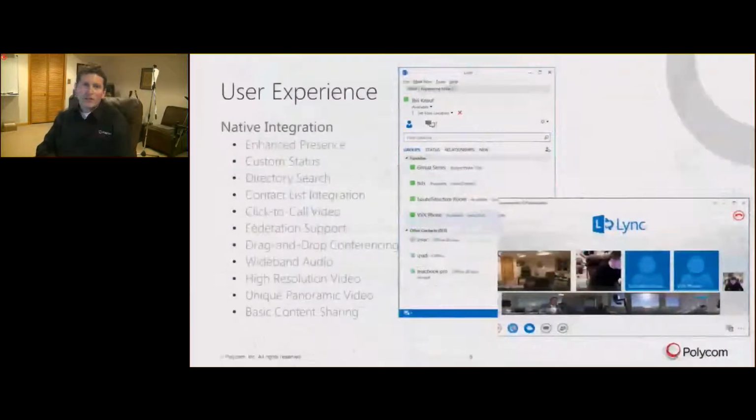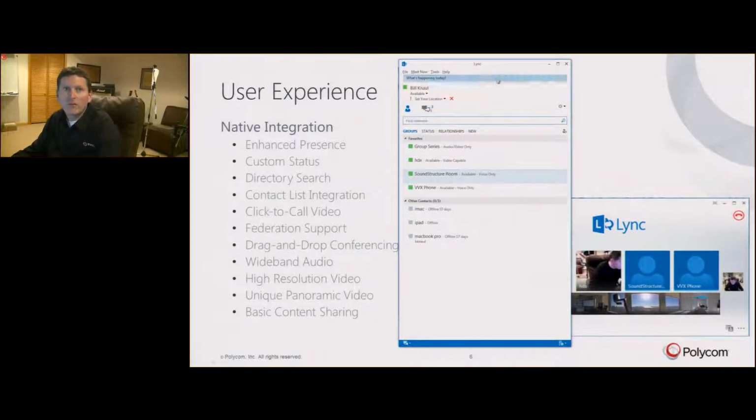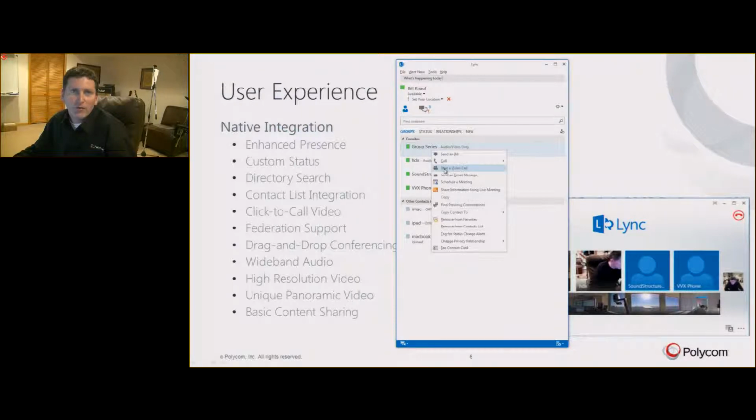So how about this Lync integration? Why do I need it? What does it look like? What does it do for me? So here's a typical scenario. This is what it looks like in a Microsoft Lync environment. Our devices show up just like people do with their presence. You can see whether it's available online, what its current status is. So if you take a look here, here's my Lync client I just brought up live here. So I can see that my group series is in a conference room and it's available for a call, as are these other devices.